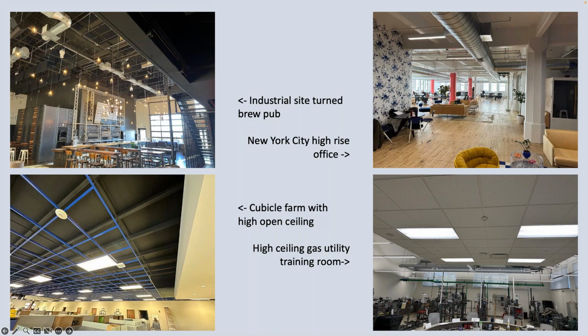Again, cubicle farms with high open ceilings create challenges of mounting, or in this case, a classroom with a lot of metal piping that was for the utility or for gas utility training room.